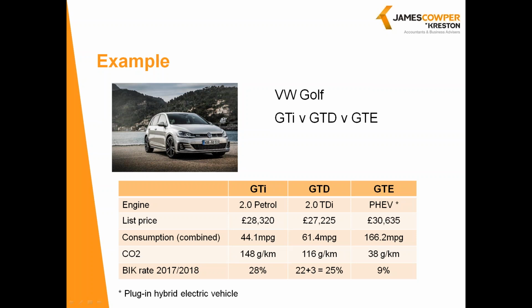My understanding from reading various articles and having spoken to people who own these type of cars is that the real world miles per gallon will be nowhere near that figure. Nevertheless, it is efficient for the tests, and therefore you get the low CO2 figures. So the GTI here comes in at 148 grams of CO2 per kilometre. You can see that the diesel's a bit lower than that, but the GTE is just 38 grams per kilometre.